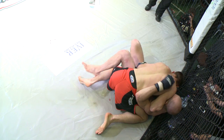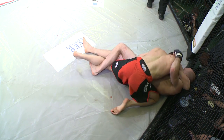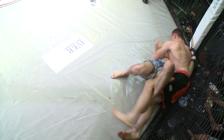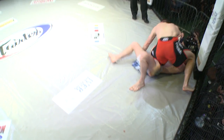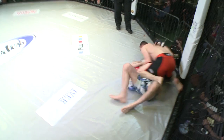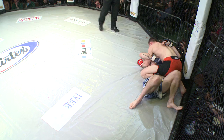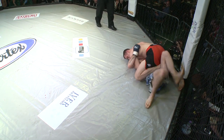Testing times for Elliott again. Now this is where you feel that Jankowski needs to maximise on his efforts, because he had a long time in control on the front, got nothing for it in the first round. Yeah, and I think he needs to look for that control. He needs to take his time. We know he can attack the submissions if he wants, but I think just a good, solid mount here.